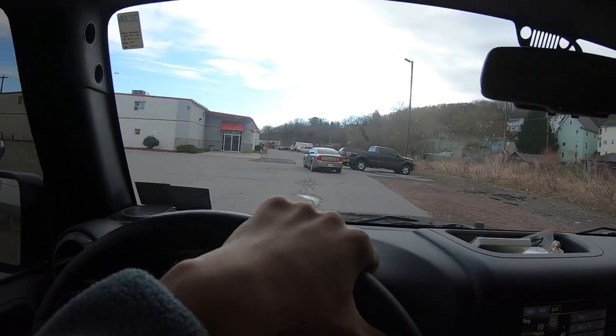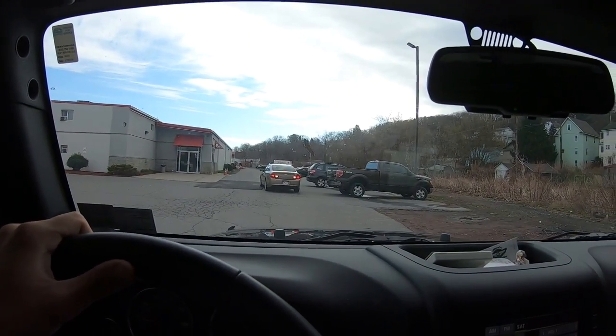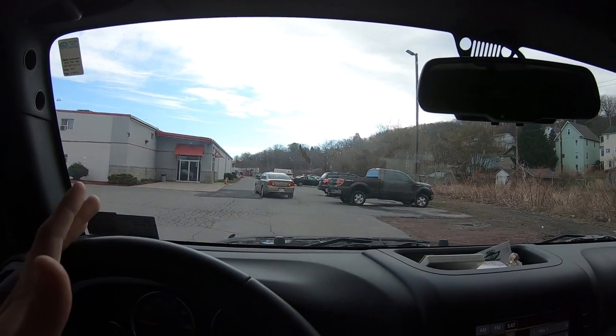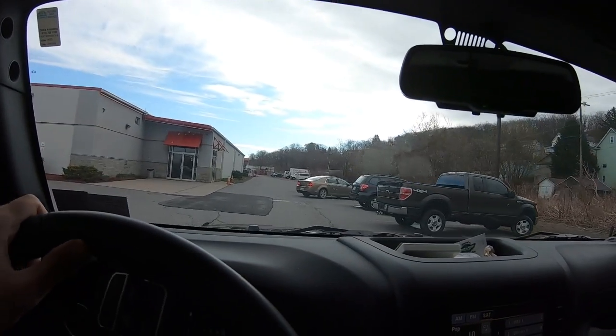All right. Well, we made it up here. They're doing some sort of... Whoa, buddy. Oh, my goodness. I don't even know what's going on. This person's yellow car is going so slow through this whole parking lot. Finally going to park. Wow.